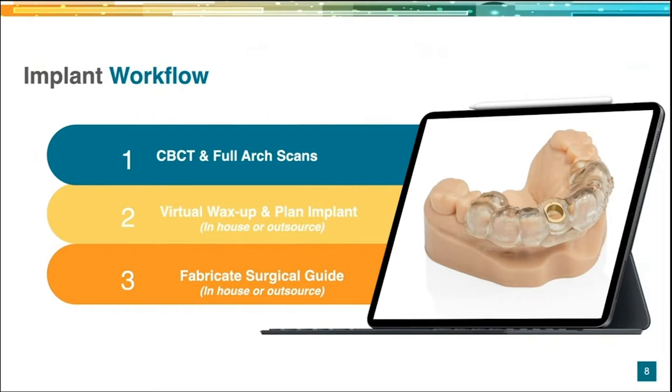But what's nice about a lot of this technology is it really doesn't require doctor time. So the assistant can take the scans, they can take the CBCT, they can do the virtual wax up, they can even place the implant in there, and then doctor can come check everything. Same thing with the surgical guide, that's something that is so simple to do, an assistant can be taught to do that, and then doctor, of course, can always double check and make sure that things are to the correct specifications.